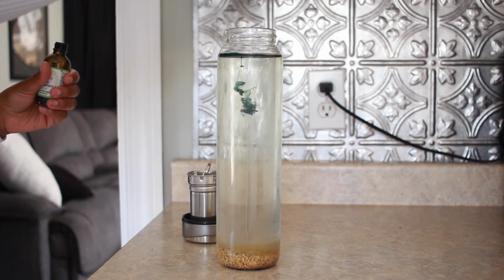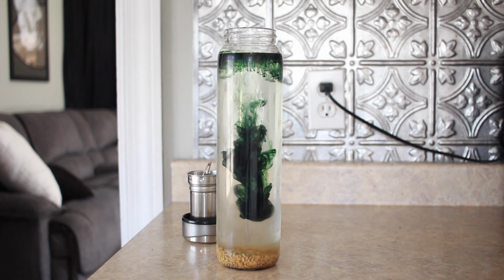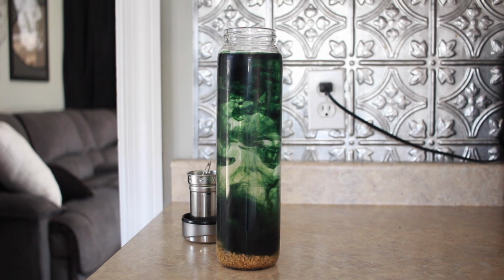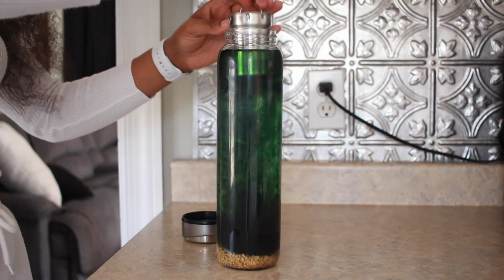So this is just fenugreek infused water, and I added chlorophyll to it this time. I'll either add chlorophyll or lemon, or I'll just drink it plain. I drink this because of the health benefits associated with chlorophyll, lemon, and fenugreek seeds.